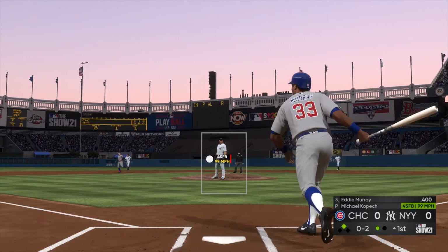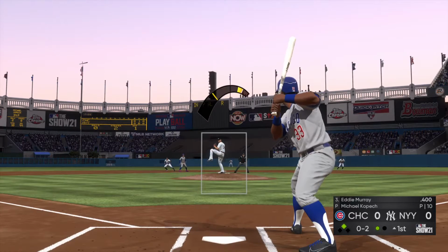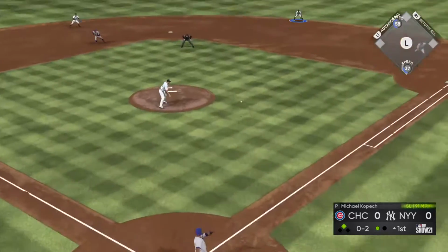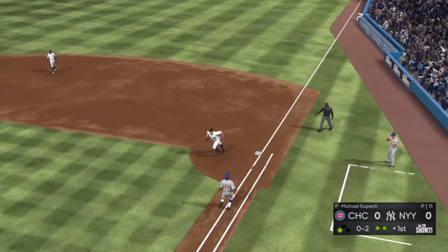After fouling off the second one, I got to step out of the box, adjust my batting gloves, and tell myself there's no chance he's tripling up on that pitch. Out in front as he rolls over it to second. And there are 2 away now.